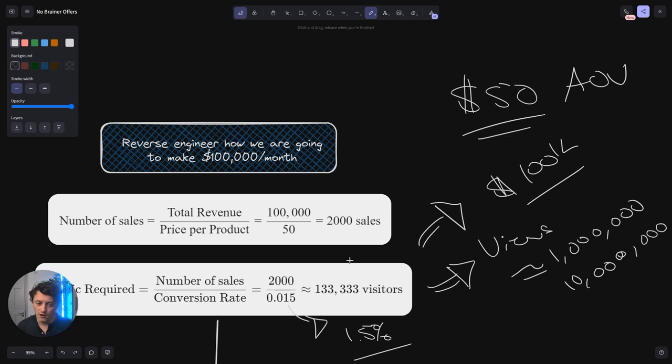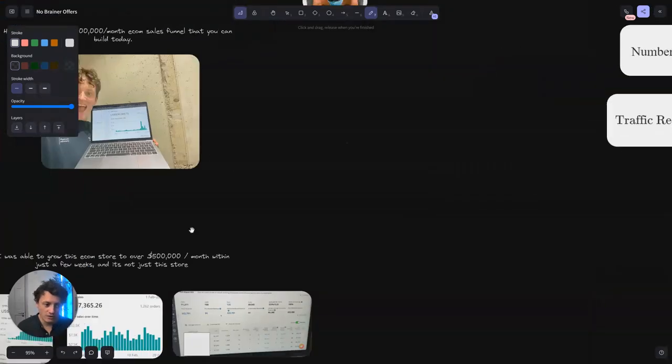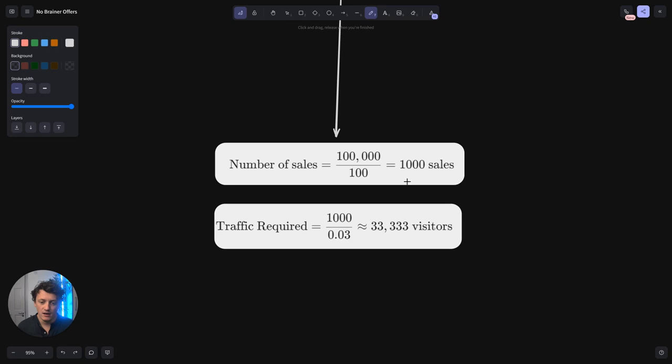But what if we could actually achieve these numbers just by reducing the amount of traffic? If we could get less traffic, we could get more customers and more money from our customers. What do the numbers look like for that? Because that is basically what I did with this brand over here. So first of all, let's just do the maths on that. We need 1,000 sales if we have an AOV of $100.